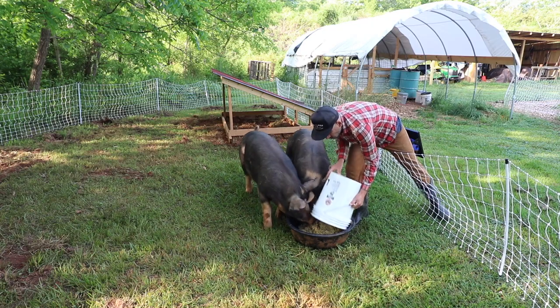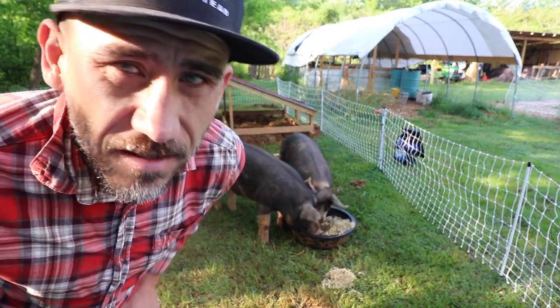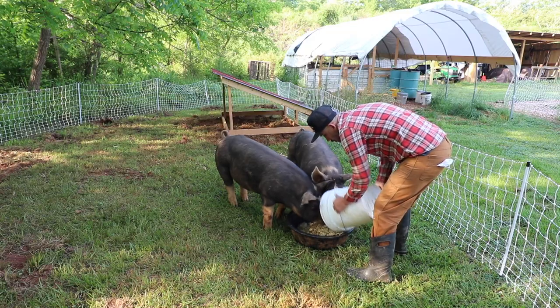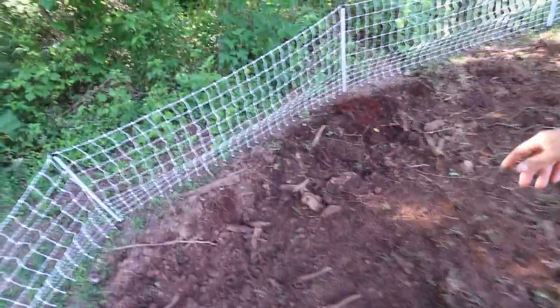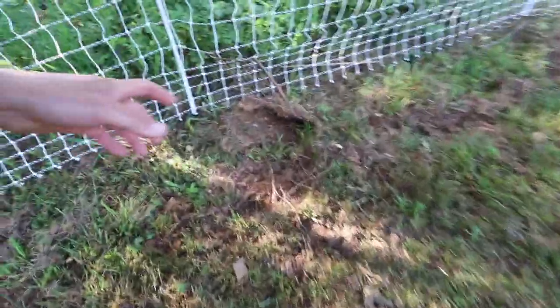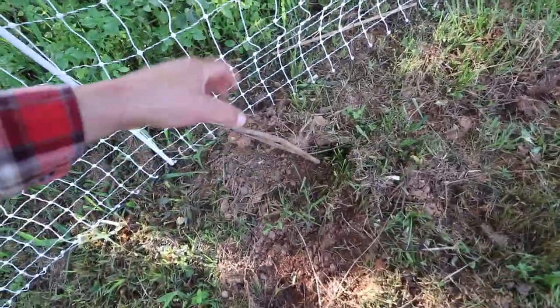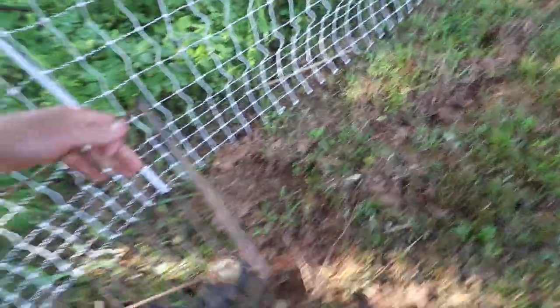These guys are 6 months old now. We have about a month left on these guys before we put them in our freezer. Guess they're tired of onions. It's a pile of onions right there. But they've been digging up roots right here. They're chewing on these roots. We got a lot of roots in this area. I mean, guys, they're also digging up some trash. Look at that.